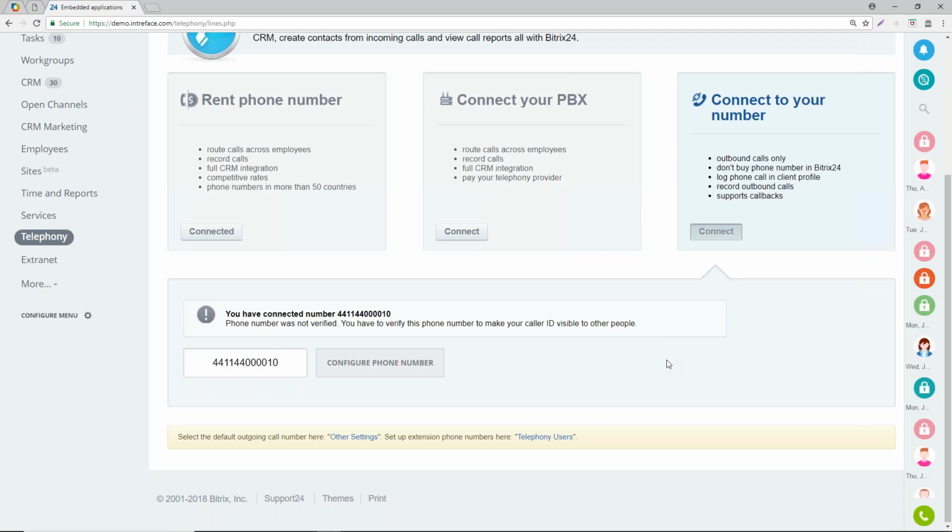Most businesses, though, already have a telephone number that they will want to connect to the newly rented Bitrix number. For incoming calls, without integration, you're going to have to forward those calls from your current number to the Bitrix rented number, and you'll do that with your other phone provider.